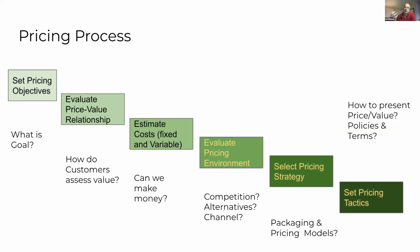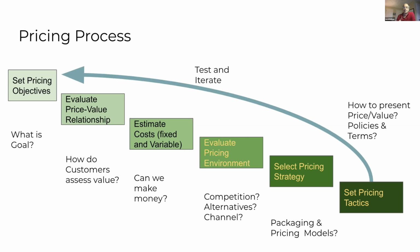And then the last step is understanding the pricing tactics. How are you going to present the price and value? How are you going to talk about price and the terms and conditions and the support programs around the product? So it's putting it all together in a way that's consumable and understandable by the customer. And this is a key step that many people miss, is you have to come back around on a periodic basis and reevaluate the whole value stream of your pricing and see if there's opportunities to further enhance the pricing, look at new packaging of the pricing.